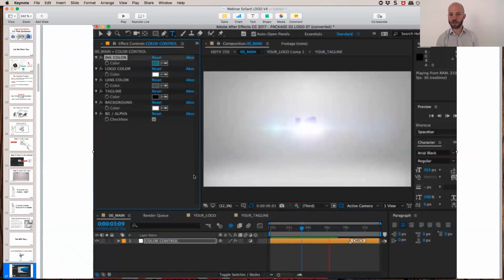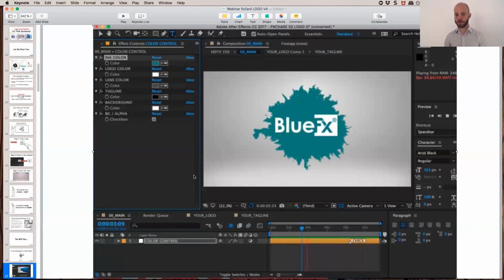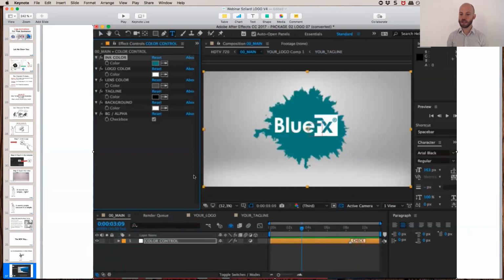And you see, look at the fluidity of this move, of this animation. To make this manually would take a lot of time. Actually, these templates took us a lot of time to create, but now they are so simple to edit. And that's it. The logo number 3 is ready.